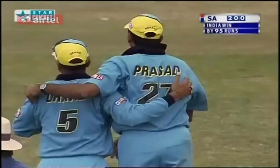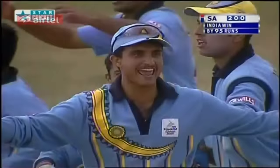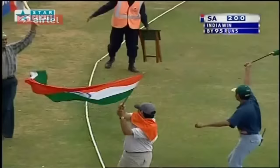They've beaten the Australians. They've given the South Africans a real hammering here. They win by 95 runs and go through to the final of the ICC Knockout.